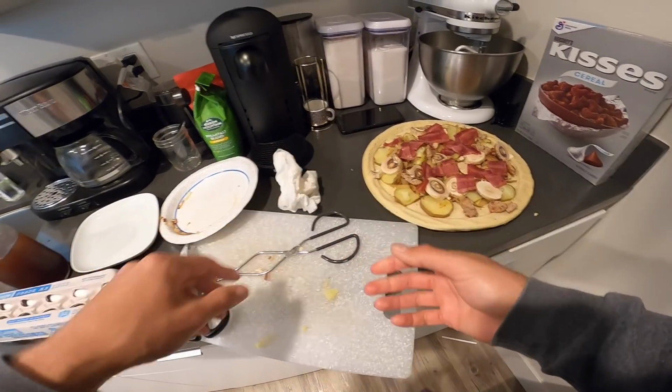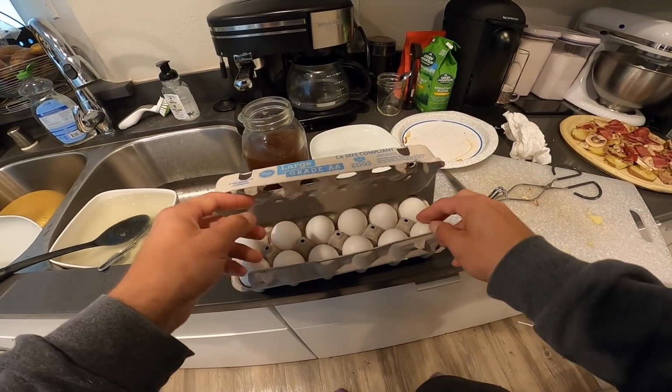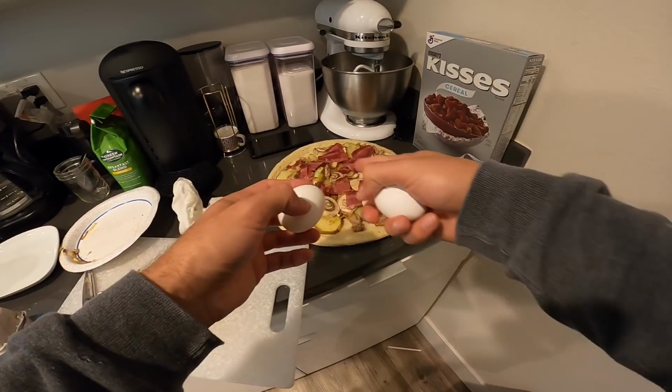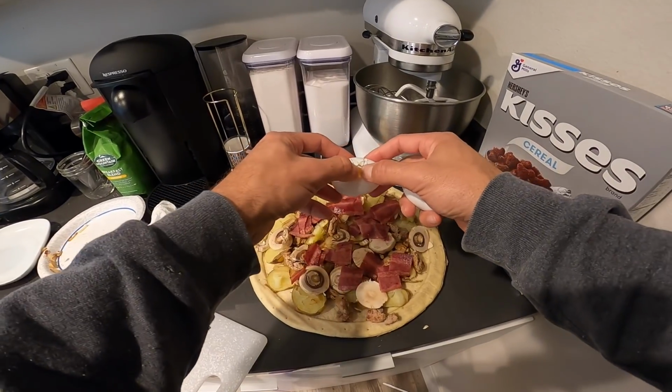So the main thing now is we're just gonna crack a couple eggs on top. I found no more than 4 eggs. If you do more than 4 eggs, it'll start spewing over. So we're gonna crack 4 eggs on top.